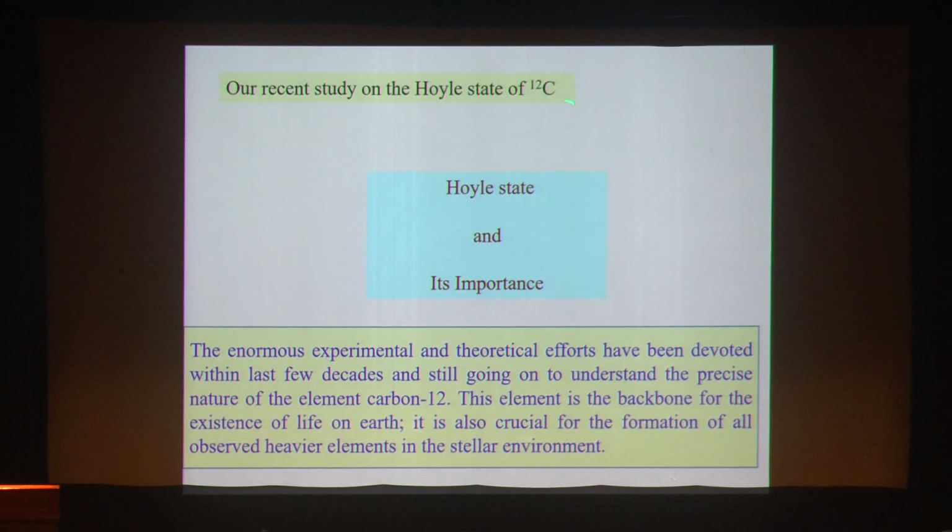Our recent study on the Hoyle state of carbon. So let me tell you what the Hoyle state is and its importance. I'll elaborate this study a little. Enormous experimental and theoretical efforts have been devoted in the last few decades, and are still going on, to understand the precise nature of the element carbon. This element is the backbone for the existence of life on Earth. It is also crucial for the formation of all the observed heavier elements in the stellar environment.